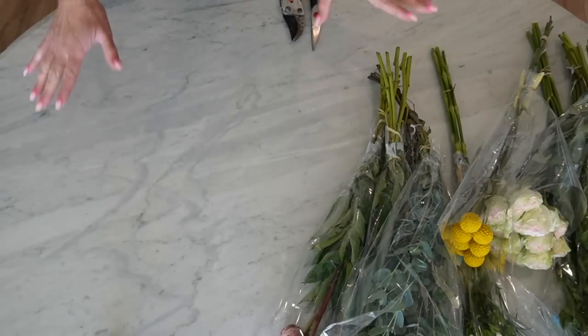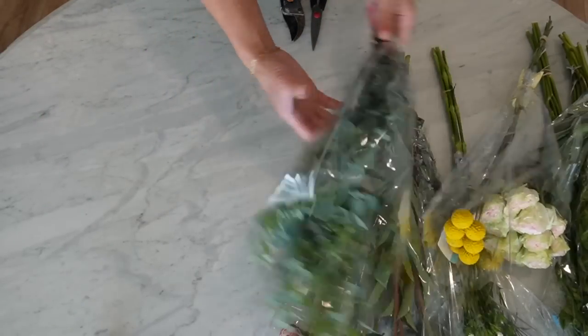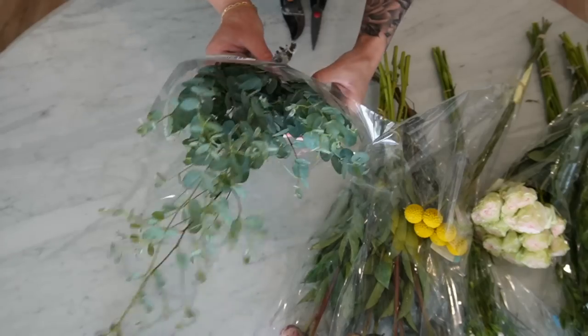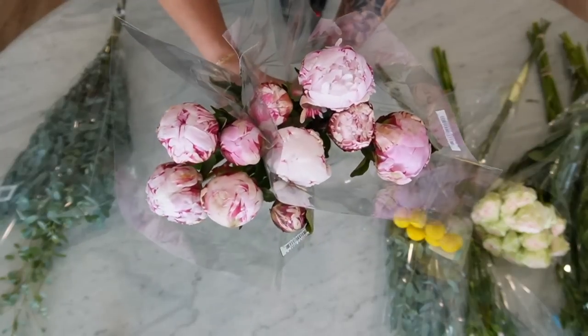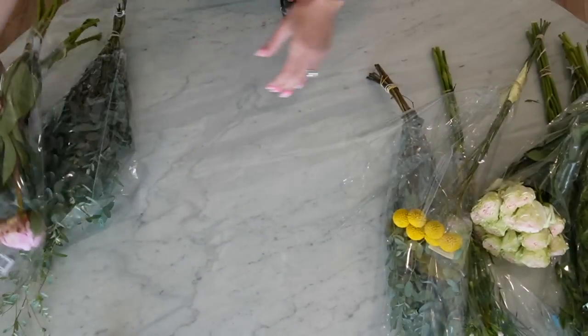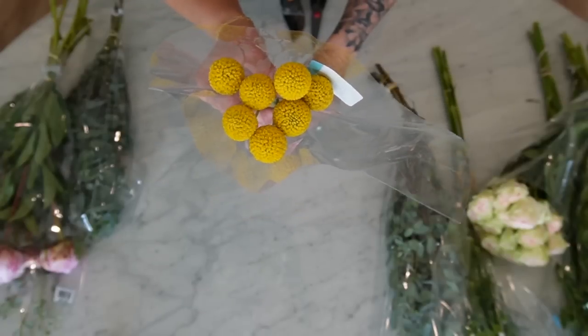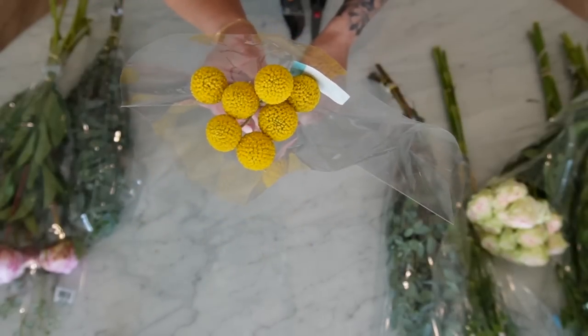All right, so we are back home, and I'm gonna go through the florals that I did pick up from Trader Joe's. I got some fillers, so this is a eucalyptus. Of course, I had to pick up peonies. We are in peony season, so I picked up a bunch of these. I call them billy balls, but the pronunciation for them is like a craspedia. That's the actual term for them.